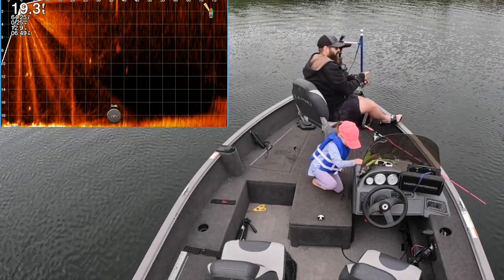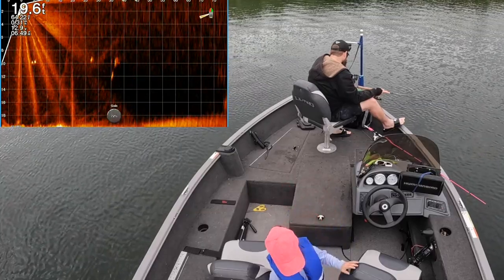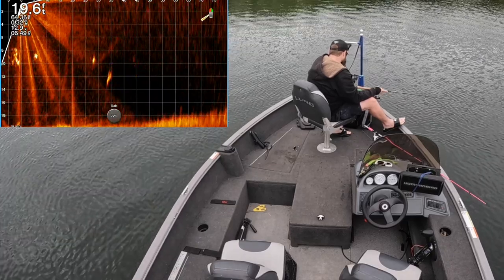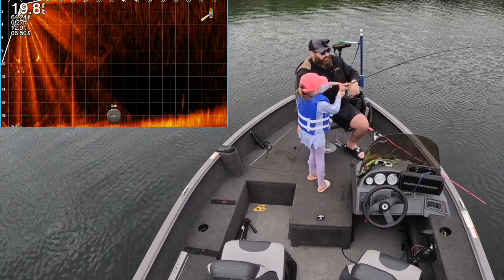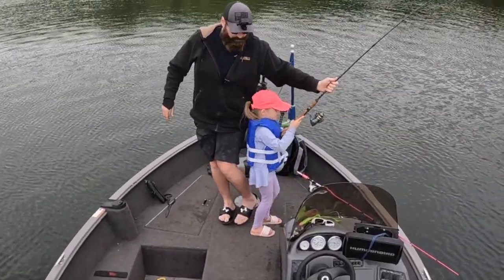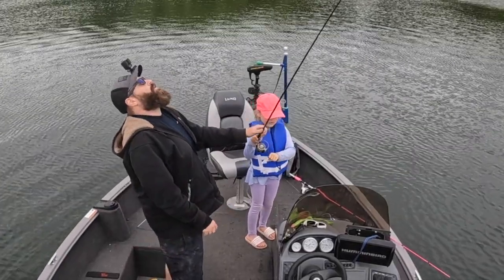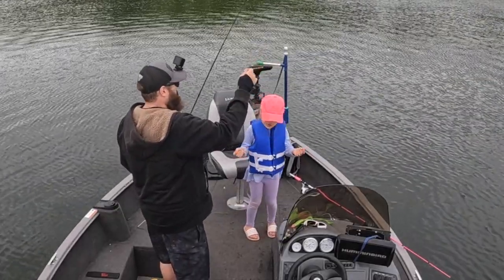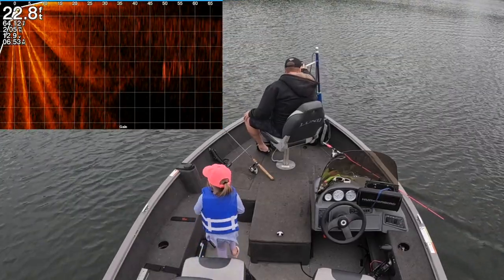Definitely a bluegill though. Eddie doesn't want a bluegill. I think it's perfect though, but Eddie's got a lot more fat than you do.